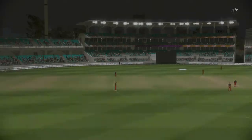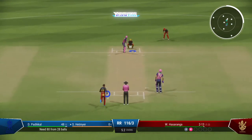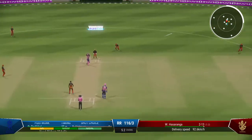The trudge back to the pavilion. A good start, but that's all they've managed. They did the hard work and threw it away in the end. For the Rajasthan Ravens, please give them a round of applause.